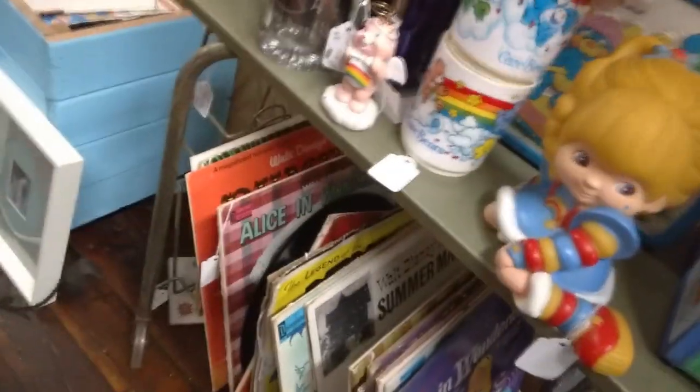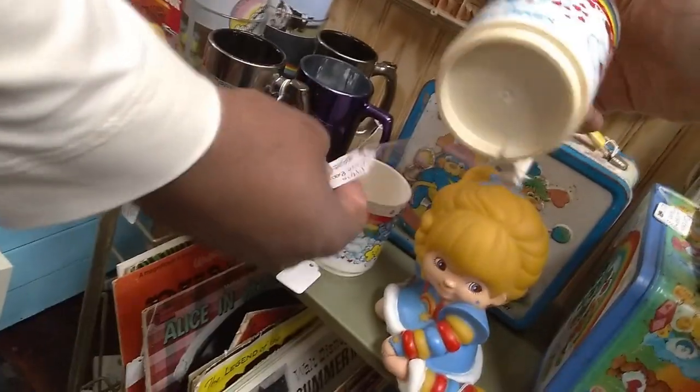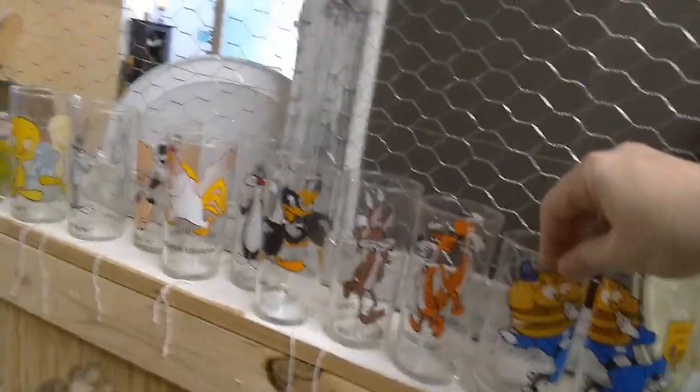Popples. Did you see these? Yeah. That's cute. They're clear on the outside, obviously used, but the one on the bottom's cleaner. Oh, look. I was looking at these glasses. It looks like they've got almost all of them. They don't have the rolled one at all. And this goes with those McDonald's glasses back there. I think this might be from a second series. I could be wrong though, but that's not bad pricing for the McDonald's glasses, and they're pretty clean too.